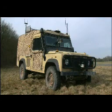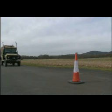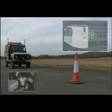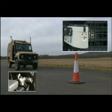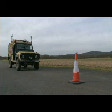The vehicle is fitted with a collision avoidance laser sensor. And in this test, a standard road traffic bollard is used to demonstrate the sensitivity and effectiveness of the equipment. As the vehicle approaches the obstacle, the laser sensor detects the bollard at 5 meters and stops the vehicle automatically.